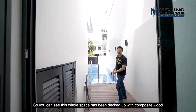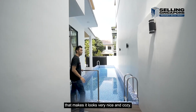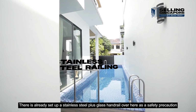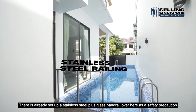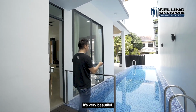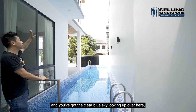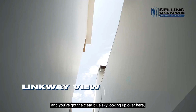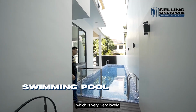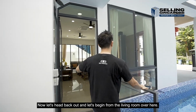So you can see this whole space has been decked up with composite wood that makes it look very nice and cozy. There is already set in a stainless steel plus glass handrail over here as a safety precaution. Then you've got the ladder leading down into what is the 10-meter lap pool over here. It's very beautiful. You've got 2.45 meters wide by approximately 10 meters depth, and you've got the clear blue sky looking up over here, just opening up from what should be the divider, which is very, very lovely. The architecture is sound.